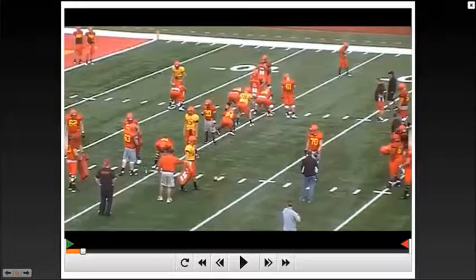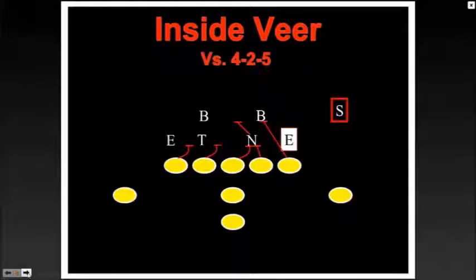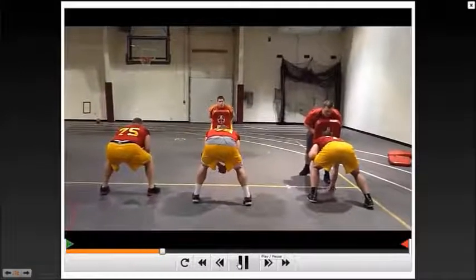And here we've got rotation adjustments, down blocking schemes based on the different defensive fronts. Here's the 4-2-5. That's kind of what we've been talking about. So there's really no adjustment there against the 4-3. Now the tackle's going to release straight to the mic. If this Sam, for whatever reason, shows into this B gap, then he's going to collision him and take him.